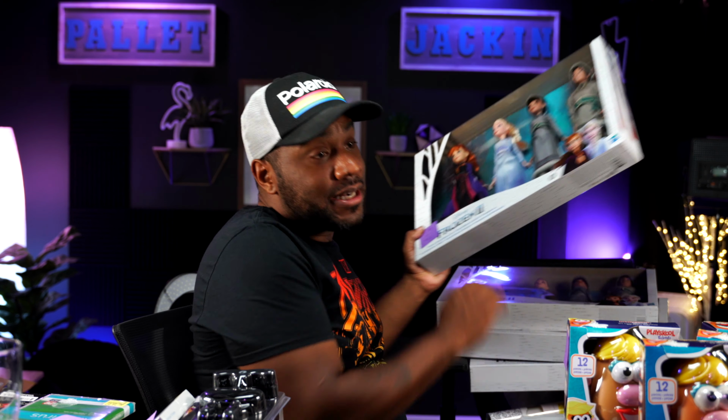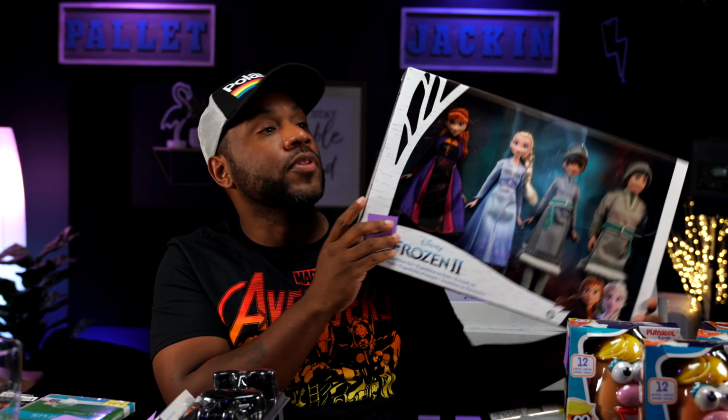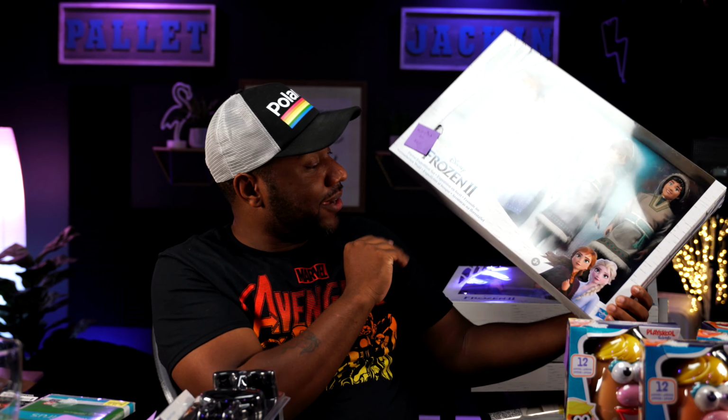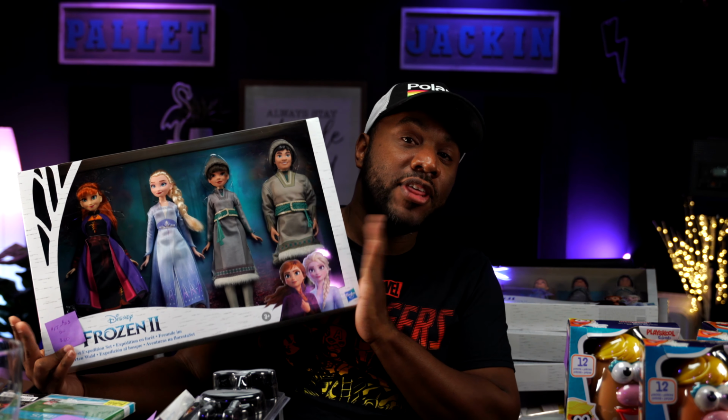All right. And last but not least, we did get these Frozen 2. It has all the characters, or most of the characters from Frozen 2. These was actually $5. Oh my God, I can't believe we got these for $5. So these right now are selling for about $25 a piece, but I think that we're going to hold these more towards Christmas time, and I think we'll get a lot more for these during Q4.